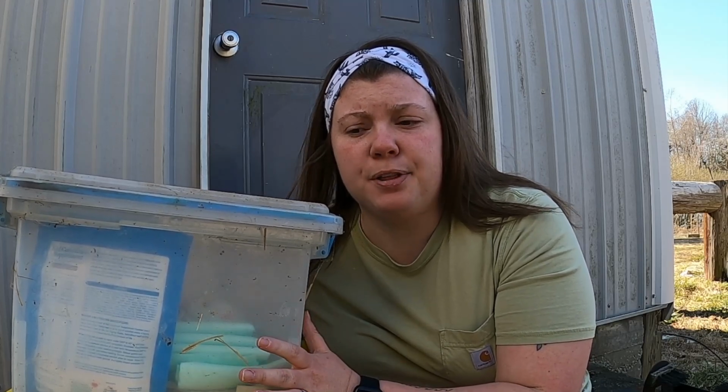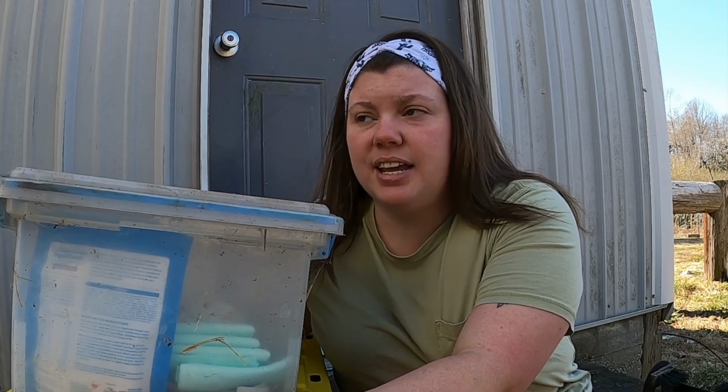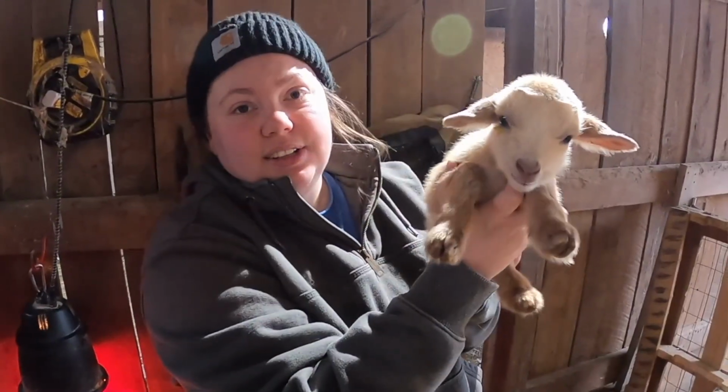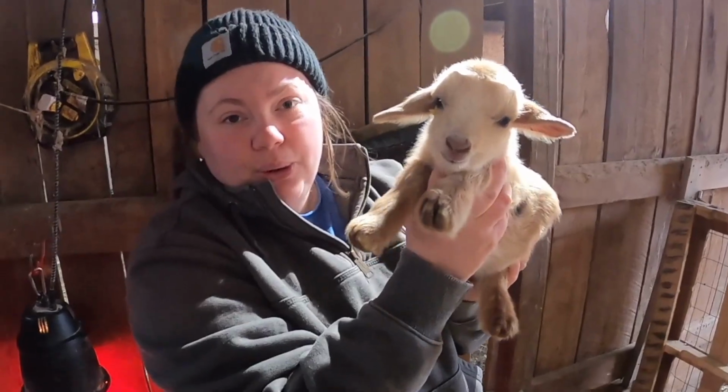Then I have this smaller one that has some stuff in it that I keep in the barn ready for kidding. And there's a few things in there that I would grab like in an emergency, but for the most part, the big tote is where all the supplies stay. Once a year, basically around kidding, I have to organize all this stuff again because throughout the year it just gets messy and I don't deal with it.